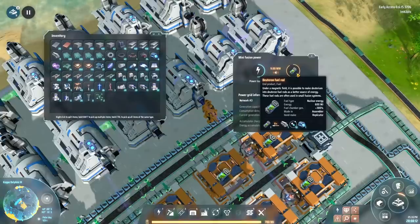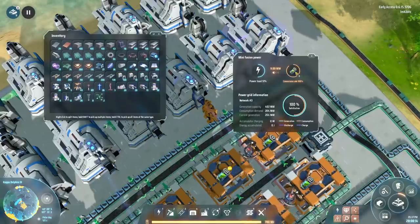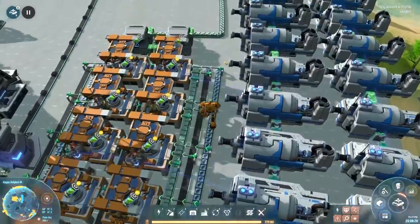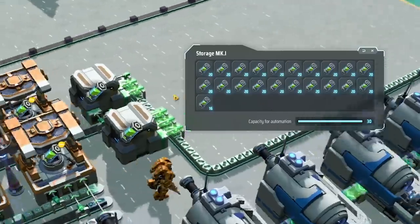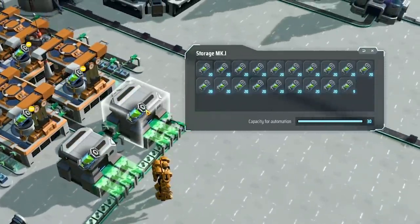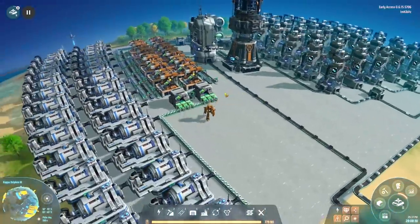And that is lasting a while. It looks like each fuel rod might last a minute. That would be incredible. How many of these fuel rods do we have? Okay, we got more than one. We got more than two. This is good. This is very good.